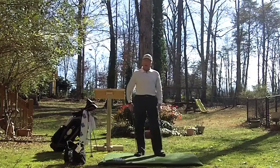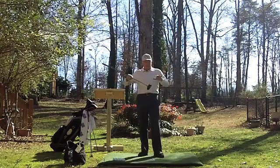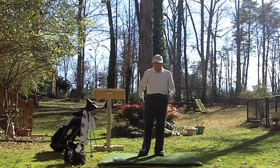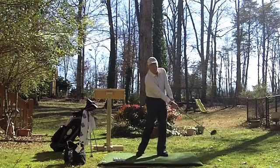ball a little bit. And/or from here, just start thinking about swinging up, and you hit it on the upswing. But again, if you're swinging up and the ball is hitting solid, but you're still getting too much height, then I would think about trying to feel like you're going to come through impact more level, a little bit longer through impact.